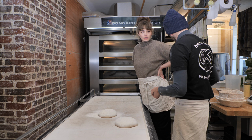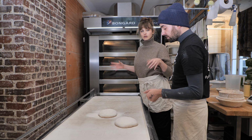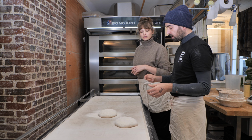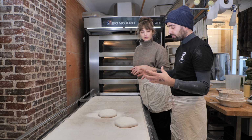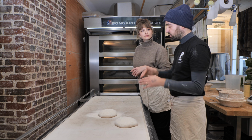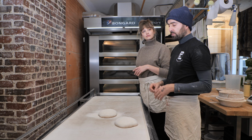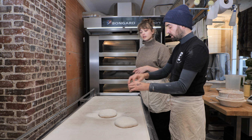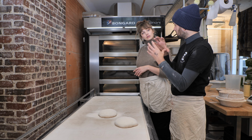Why do you score it? So it gets more volume, because of the air. And all the gases that are inside, it makes like a chimney, so it enables all the gas to go away in the same place. Otherwise, you're gonna have some big holes in the bread.